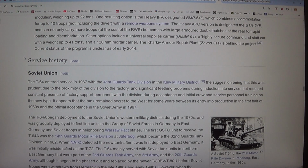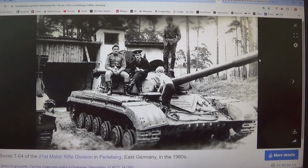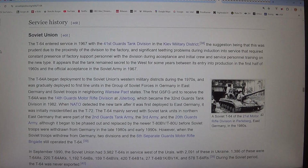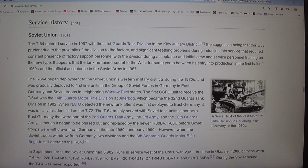Service history. Soviet Union. The T-64 entered service in 1967 with the 41st Guards Tank Division in the Kiev Military District, the suggestion being that this was prudent due to the proximity of the division to the factory, and significant teething problems during induction into service that required constant presence of factory support personnel with the division during acceptance and initial crew and service personnel training on the new type.